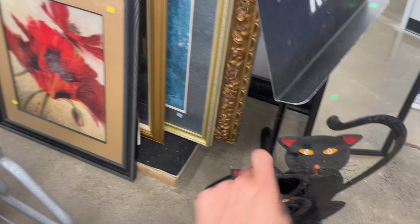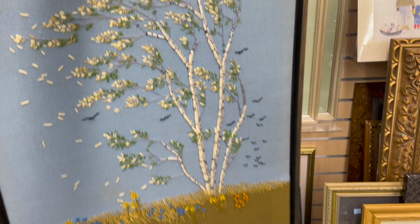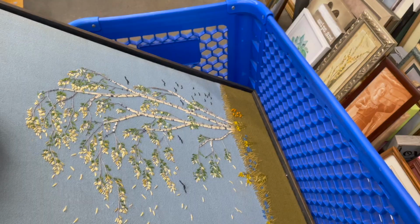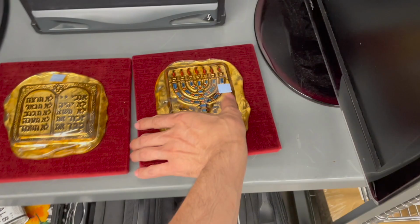What do we have in the art? Ooh, we have a cool picture. Ooh, it's light. Have the trees and the wind. Oh, that's kind of neat. $8.99. I like that. I'm gonna get it. It goes in the cart. So neat. Have a little bit of damage there, but that could be fixed.